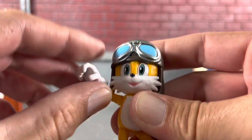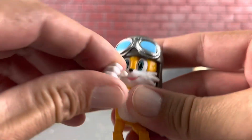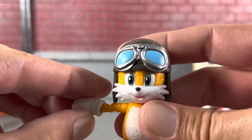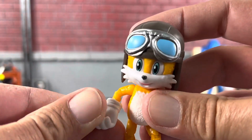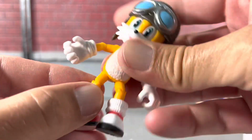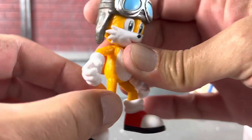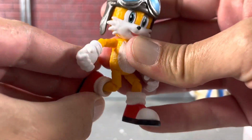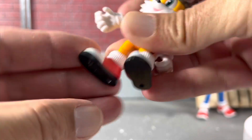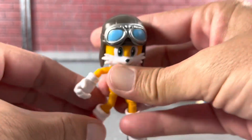Again, his arms pop up about that high. They do rotate 360. There is a bend in the elbow, which you can't even tell which way you have it around most of the time, but it really doesn't matter. The gloves are on a swivel. The legs kick back, kick forward. He has a nice bend in the knee, and of course a swivel in that boot with a little bit of tilt in there and some peg holes on the bottom.